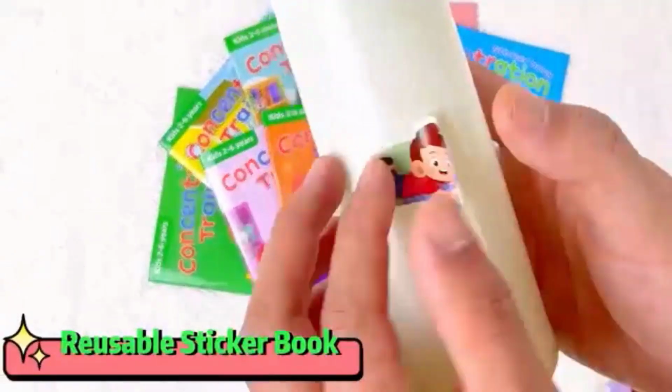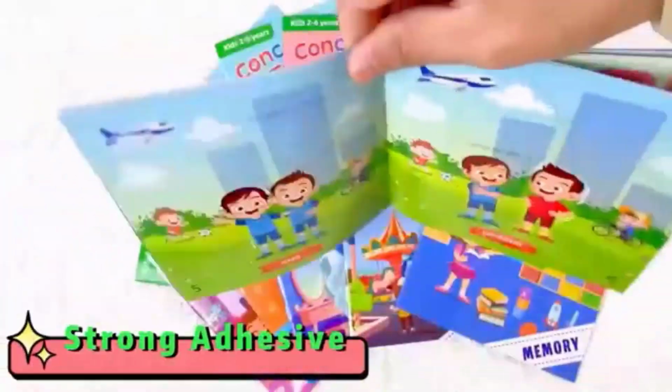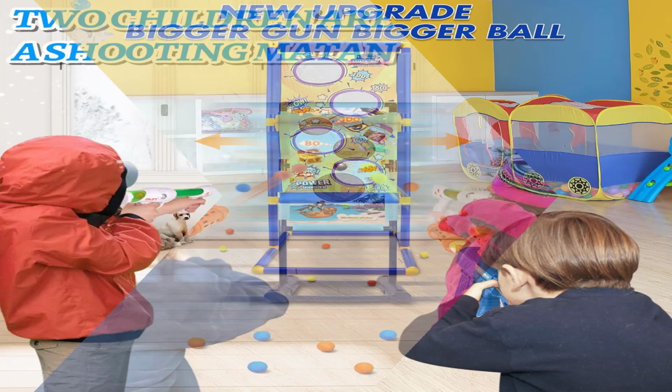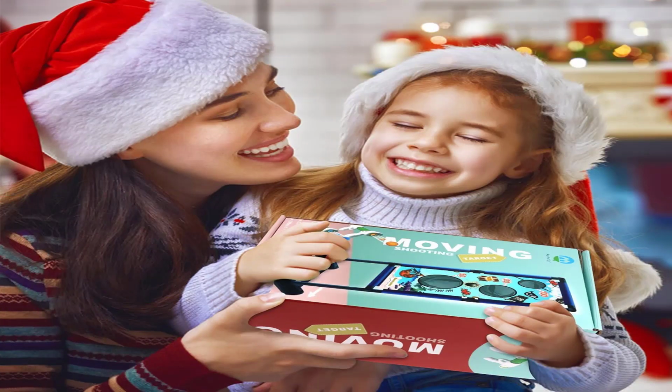Safety is a top priority, and the shooting game doesn't disappoint. The foam balls are soft and lightweight, posing no risk of injury. The blasters are designed with smooth edges, and the air-powered mechanism ensures there are no sharp projectiles. Additionally, the moving target operates smoothly without any sudden or jerky movements.